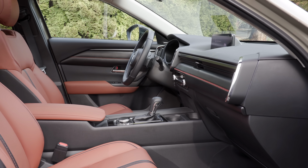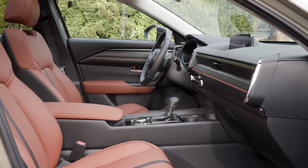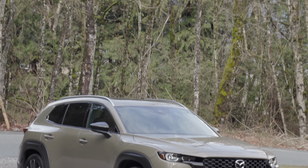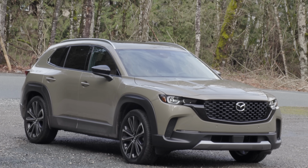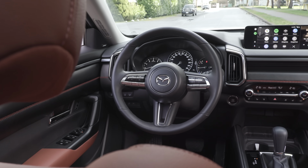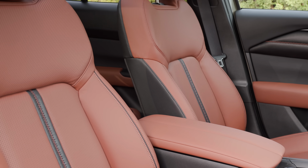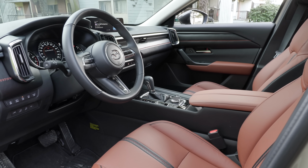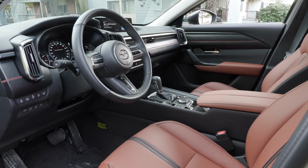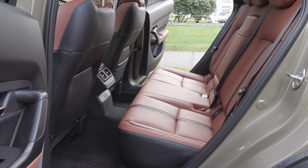Premium package gets you the Bose sound system, a power passenger seat, and leather seating surfaces. Premium Plus will get you the 20-inch wheels, automatic power folding side mirrors, ventilated front seats, and a head-up display. And the Turbo is where you'll find the terracotta interior, and the Turbo Premium package, heated steering wheel and ventilated front seats. And your top trim is where you'll find heated rear seats and the wireless charger.